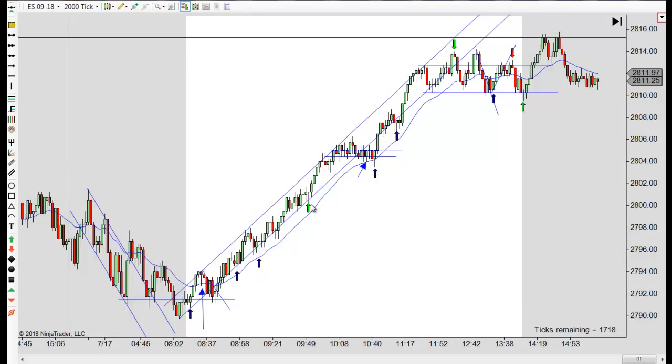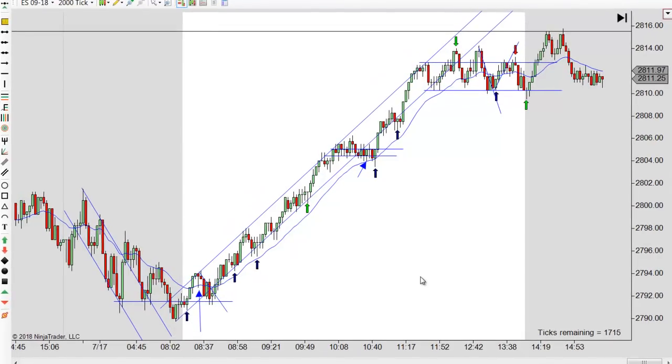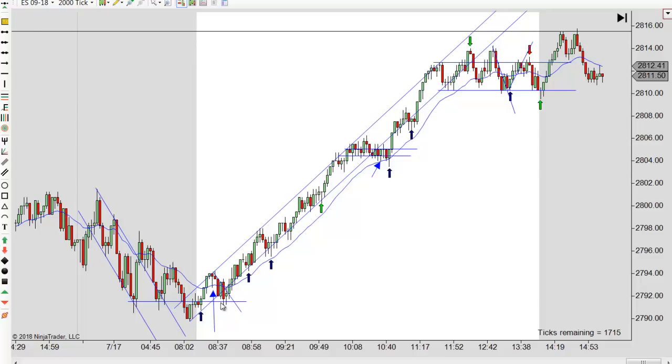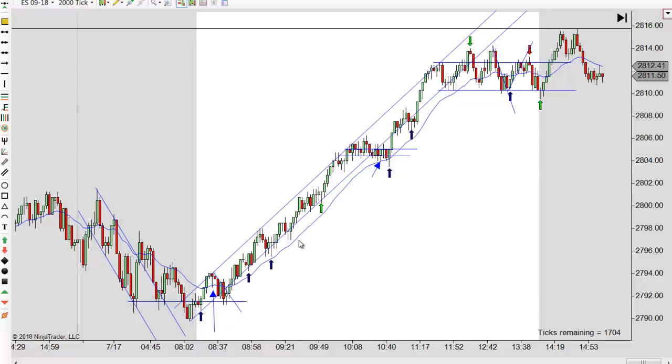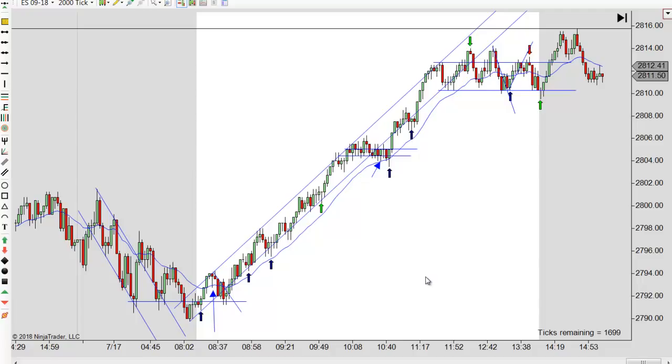So I only marked a couple of these after this point up through here, but we'll talk about it when we get to it. But the key was to catch some of these early, and you really didn't catch any runners on these early ones unless you gave it a little extra room. If you're just moving your stop to break even, you're not going to catch any runners on any of these. You had to play it on up here before you really catch any runners.